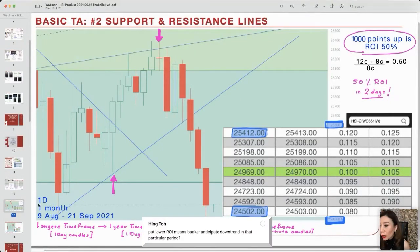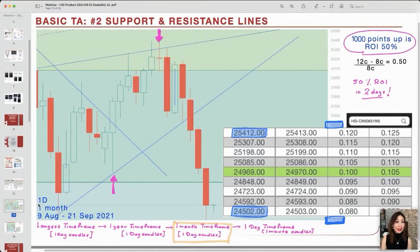Hingto, put lower ROI means banker anticipates. No, that's just the structure of the product. Don't overthink and think that we're trying to promote puts or promote calls. Hang Seng is volatile. Hang Seng is both ways. Issuers, they make money in both ways. I have a video on how issuers make money on YouTube, but we're directionless.